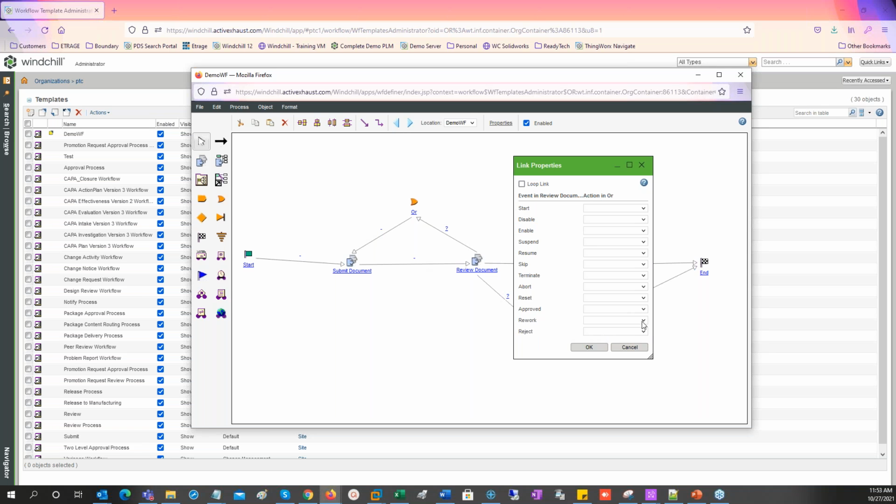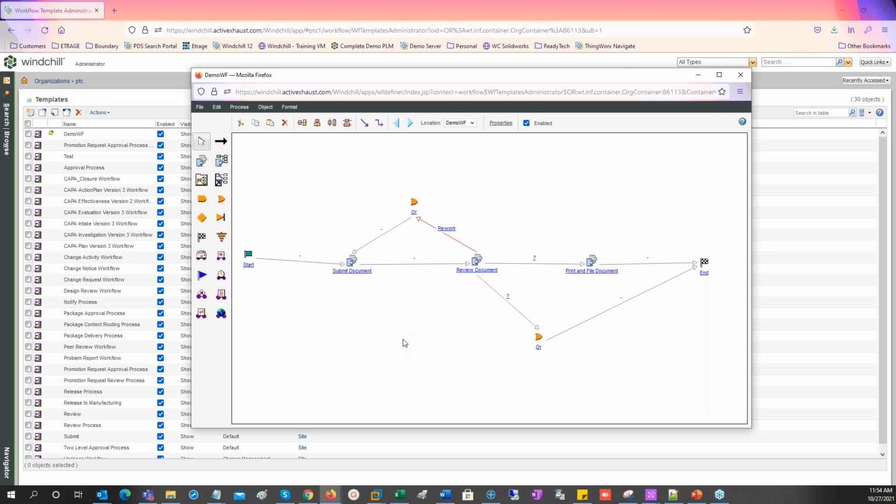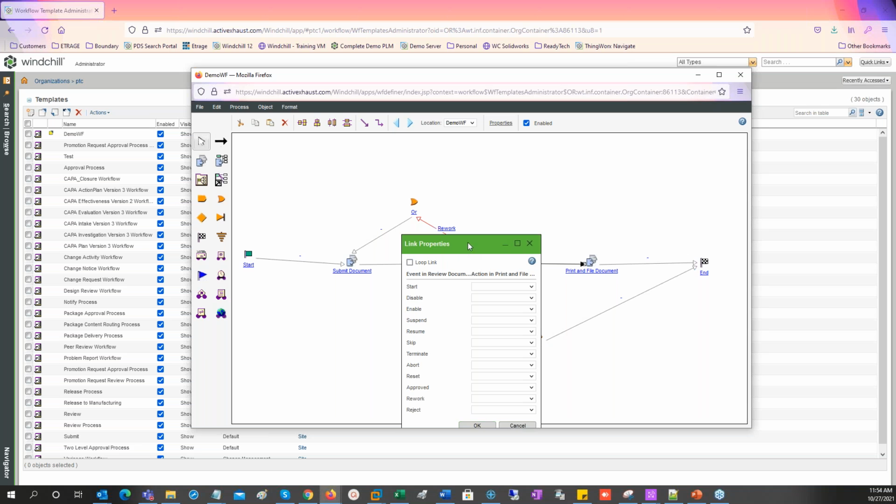So this is the rework. I will go in and set the rework, so I'm going to fire the rework for this. But because the rework might happen a couple of times, what you should then do is enable a loop link here to allow multiple reworks to happen if you send it back multiple times. I'm just going to tick that and click OK. You'll notice that the link is a different color to the others. It simply means it will allow multiple send backs through that link.